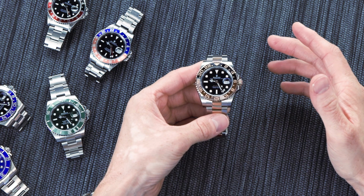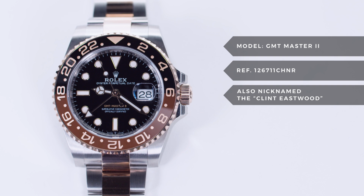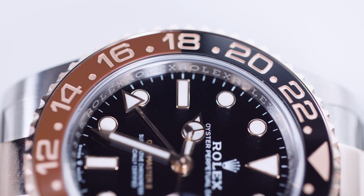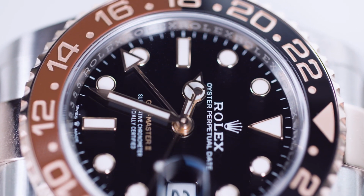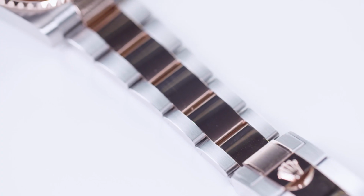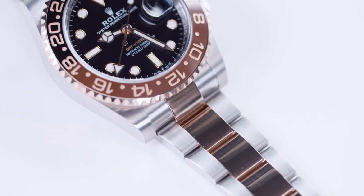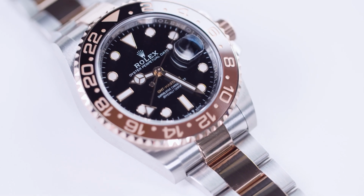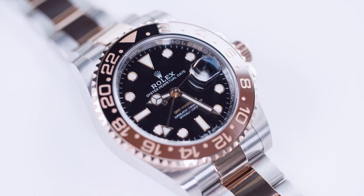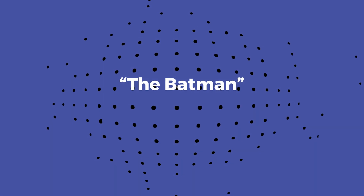Now on to the root beer. This is the final soda-inspired variation of the GMT. Instead of having an association with a particular brand name, GMTs with a brown and gold or a black and brown bezel take on the name for the drink itself. The root beer colorway most often appears on steel and gold variations of the model. This color scheme also holds the nickname Dirty Harry because it's the watch worn by Clint Eastwood's famous character. Most recently in 2018, Rolex released the updated 126711 seen here, and it does a great job carrying on the nickname the root beer.